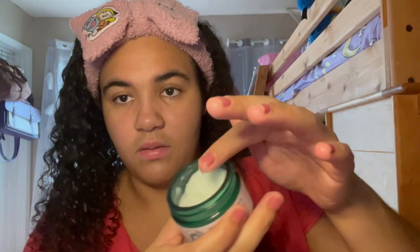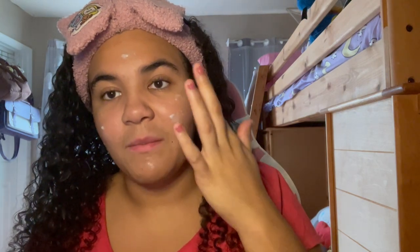It's so cooling, I love it so much. It does brighten my skin and has helped with my tan, because when I was in the swimming pool, my face tanned, my back tanned, my legs tanned. Slowly those are going away, but yeah, it's taking its time.